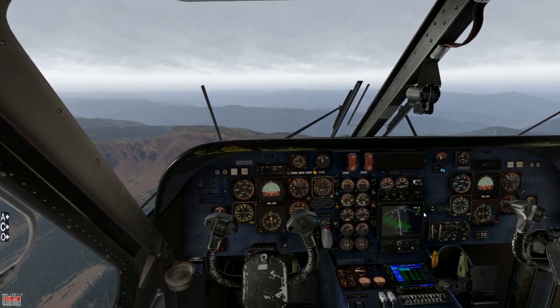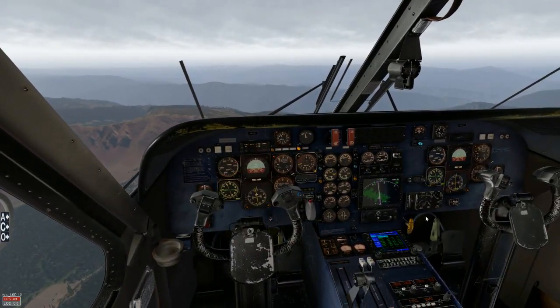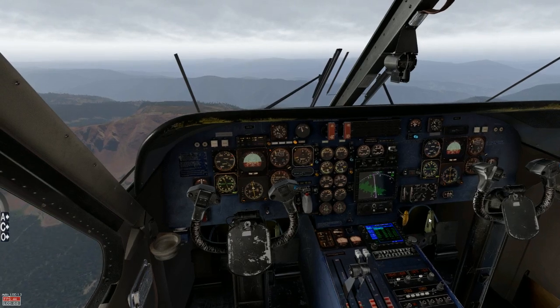Also gonna have a nice side/tailwind when we land. This could be a little bumpy.